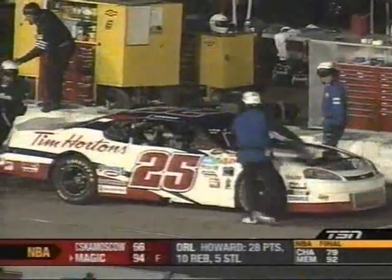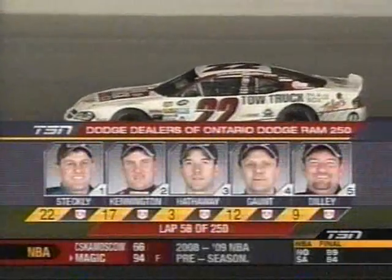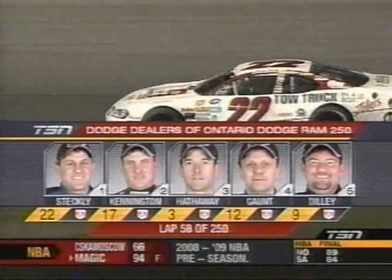Jeff Lapsevich also with the hood askew. It comes off. A little wedge adjustment as well. Pete Shepard is away. Jeff Lapsevich will follow shortly. And the 84 of J.R. Fitzpatrick once again down pit lane as they try to find their engine troubles. Steckley leads here with 58 down.